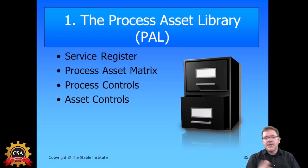Process control section and an asset control section. Think of process controls as just sort of a list of all the different repeatable processes inside your environment, and the same with asset controls. It's really just a place to hang information about these repeatable processes or these assets that are part of the repeatable processes.